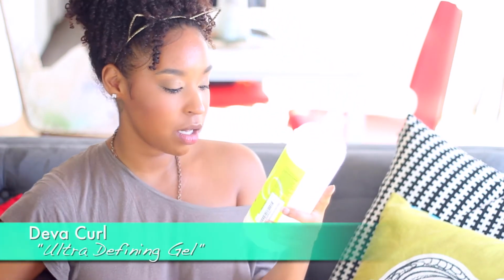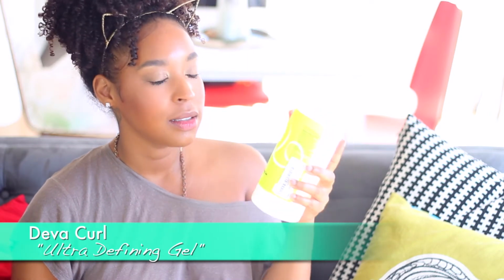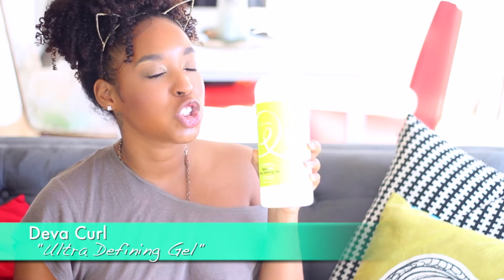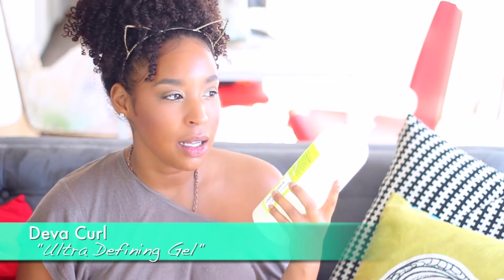Let's start with this one, the Ultra Defining Gel by Diva Curl. Really, there's no words. My hair looks so pretty when I use this stuff. I don't know what they're putting in it, but I kid you not, there is a difference in my hair from when I use this, when I use Kinky Curly, when I use Shea Moisture. There is a difference in my hair.